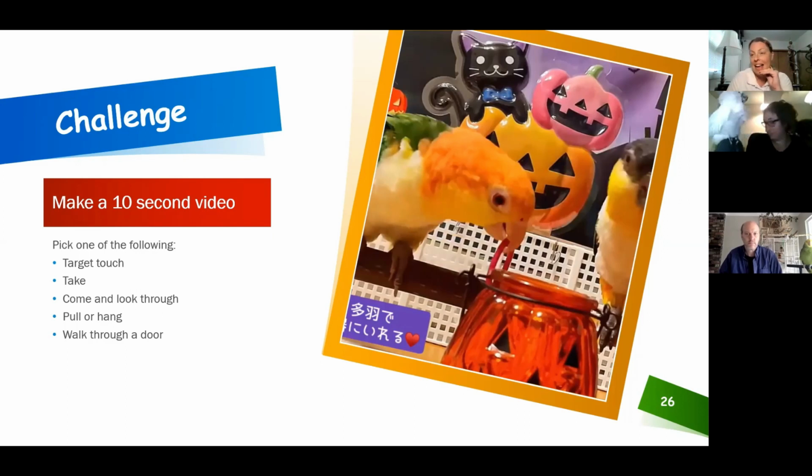A pull or a hang, that's for like raising a flag or pulling a trolley. It's a little more advanced. It's a retrieve where you're bringing it to me, but it's kind of attached to a string. And then walk through a door can also be a really interesting one for birds that are okay with sort of an enclosed space. Sometimes lovebirds really like that game. So we're going to watch a video of each one of these and how they're explained.